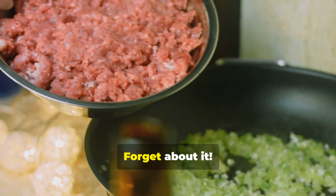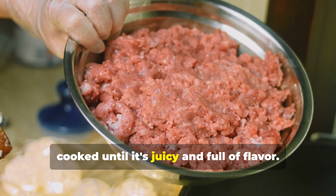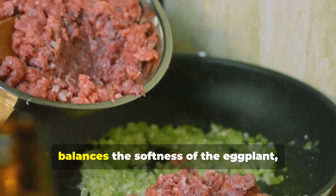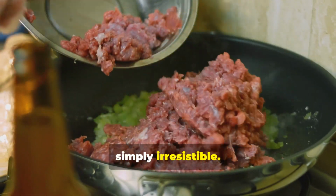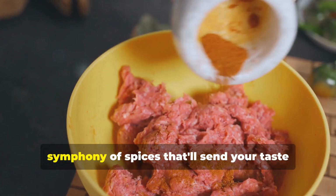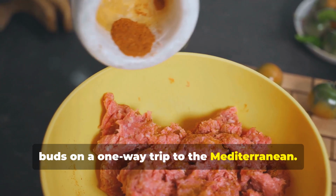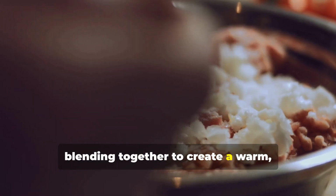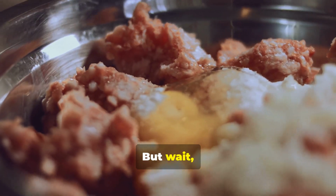And the meat? Forget about it. We're using high-quality minced meat, cooked until it's juicy and full of flavor. The meat layer adds a richness that balances the softness of the eggplant, creating a harmony of flavors that is simply irresistible. Rich, flavorful minced meat seasoned with a symphony of spices that'll send your taste buds on a one-way trip to the Mediterranean. Think cinnamon, nutmeg, and allspice, blending together to create a warm, aromatic profile that is quintessentially Greek.